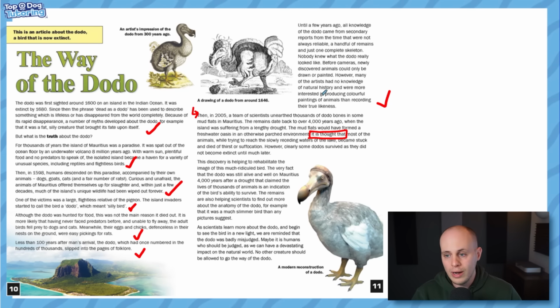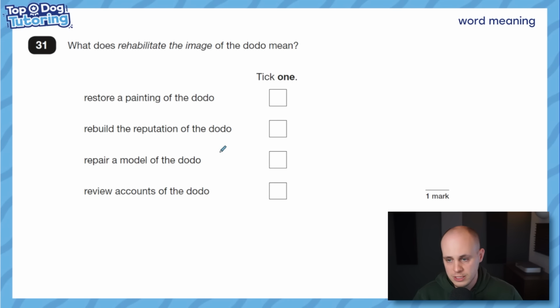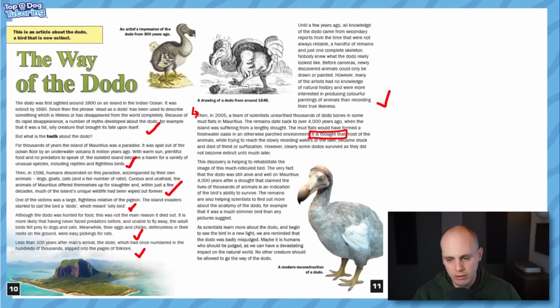We've had why artists' drawings weren't very good. And then we've learned that in 2005, actually, we found loads of evidence now, I guess, as to what the dodo might have looked like. We found loads of bones and remains. So the next paragraph is hopefully going to tell us what we did with that. But let's find the question first. It says, what does rehabilitate the image of the dodo mean? Rehabilitate the image of the dodo. Well, let's find that in the text and read the paragraph.